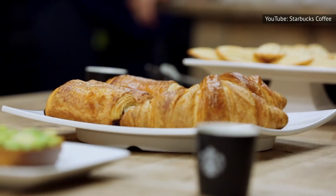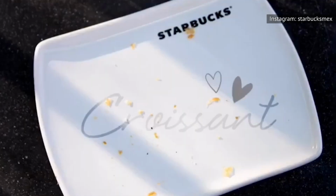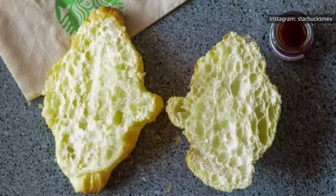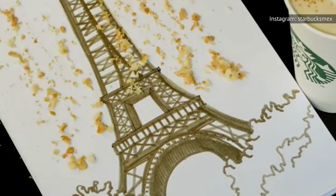Critics have gone after the company's croissants too. According to OC Weekly, one unsatisfied customer noted that the croissants are way too buttery. Of course, butter tastes good, but it's certainly not the healthiest choice, especially considering that half the calories from this morning munch comes from fat.